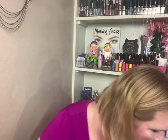And then for the rest of the face, I use the Too Faced Primed & Poreless Skin Smoothing Pressed Powder, which is also the old school one. So just using up these products, y'all. With this one here, I've almost hit pan. It is dipped. I don't know if you can see that or not, but I'm almost there. So I am so excited for that one. And I think that's it. Yes, that is it.